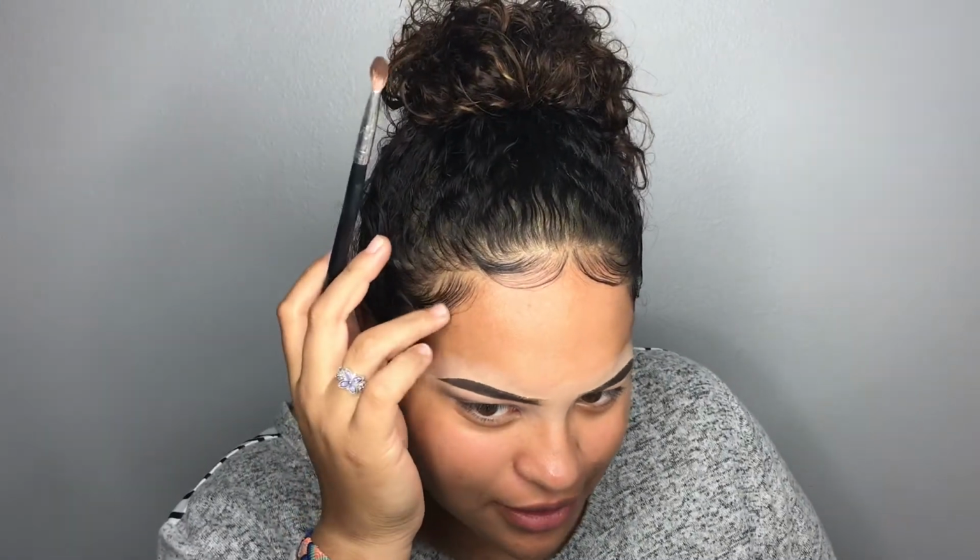And a little shout out to my baby hairs because they look freaking bomb. Okay, I would say they're not moving, but hello, I don't want to mess up because I spent 10 minutes trying to do this.